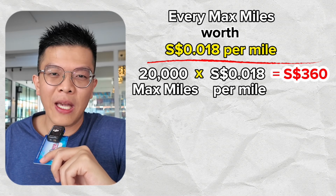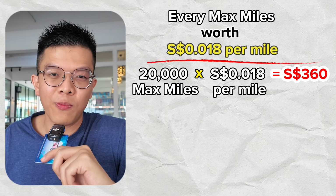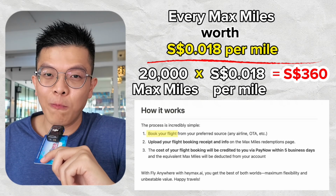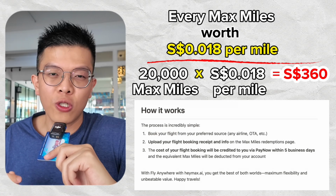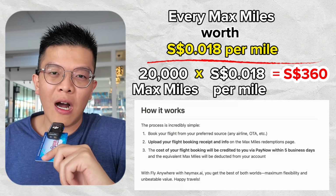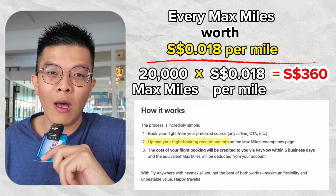Finally can cash out your max miles, but there's a caveat. In order to cash out these max miles at 1.8 cents per mile, you will have to complete a flight booking. So once you have completed a flight booking, whether you click it through Shop with Max or you book it through other third-party sites, you will have to upload this invoice to heymax and the team will help you process it.